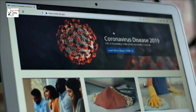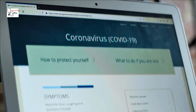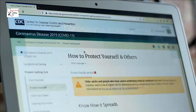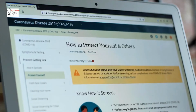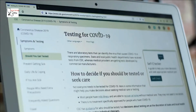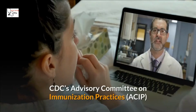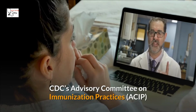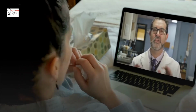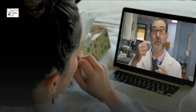The Centers for Disease Control and Prevention, CDC, is leading vaccination efforts, and all orders of the COVID-19 vaccine, regardless of the manufacturer, will go through the agency. CDC is overseeing the distribution of vaccines, too. CDC's Advisory Committee on Immunization Practices, ACIP, has made recommendations on how to prioritize vaccine supplies.